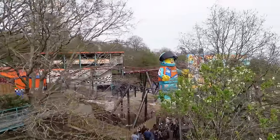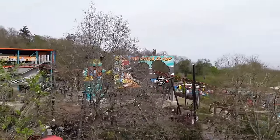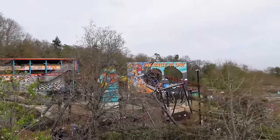Oh, look at Roxy. She's great from up here. Got a racing helmet on as well. What a great ride. Really enjoyed getting on that today.